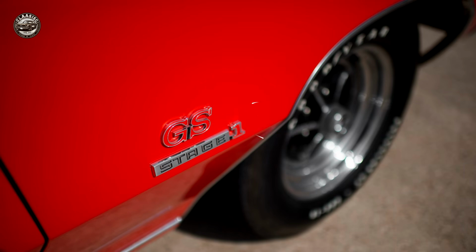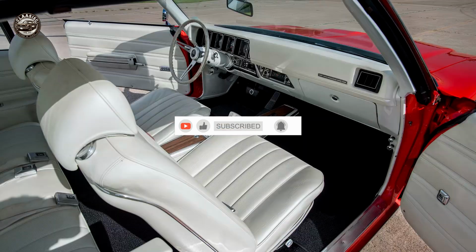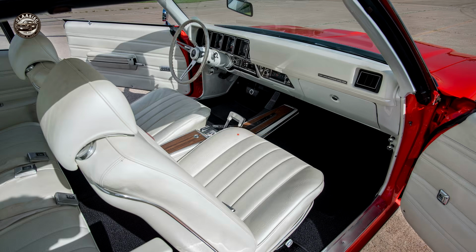This car has power brakes, which provide adequate stopping power, but they are not as responsive or effective as modern disc brakes. The 1970 Buick GS Stage 1 rides on 15-inch chrome wheels, which are wrapped in wide and grippy tires, which enhance the car's traction and stability.